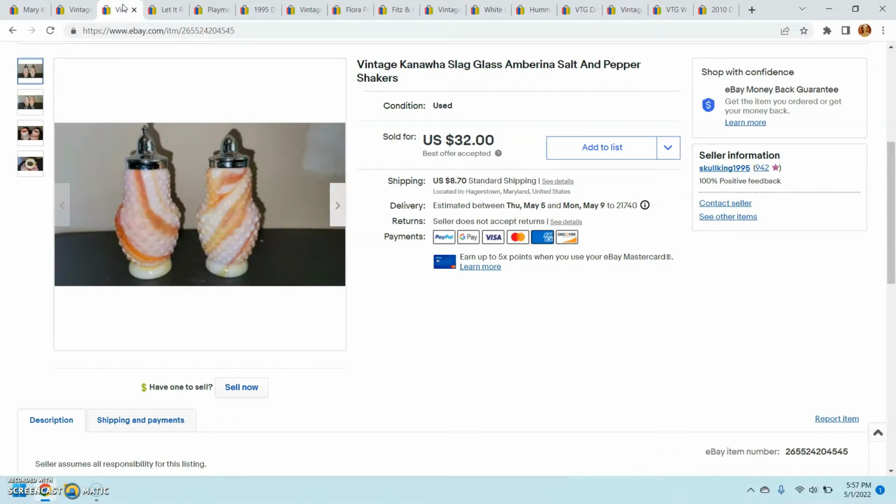So I was at one of my many favorite antique malls slash indoor flea markets, and I spotted these slag glass salt and pepper shakers, and I thought, oh, those are really interesting and really unique. Nothing I've ever seen before. They are made by Kanawha Glass, and I paid about $6 for them with the intention of putting them in a live sale. I'm glad that I didn't do that because I don't think I would have gotten the $32 that they sold for. So that was a really good return on investment there.